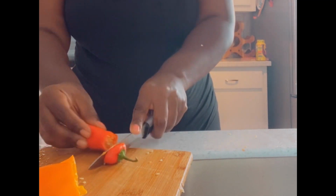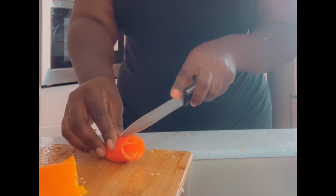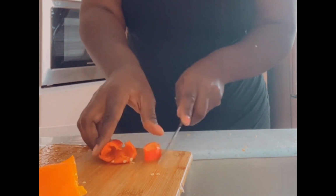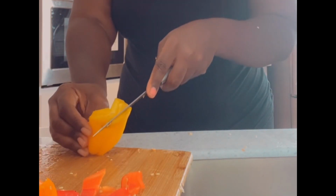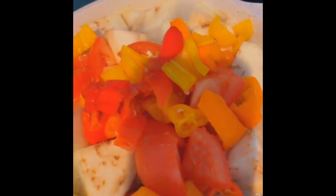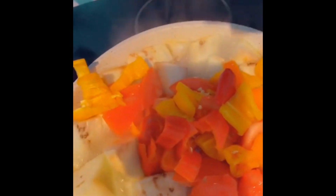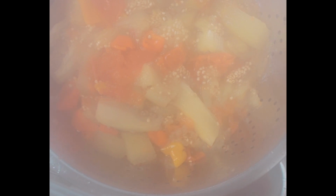I'm going to be adding other vegetables here, some peppers and non-spicy, just taking the seeds out and cutting them, and here they go right into the boiling water, mixing them with the eggplants that I had put in the water earlier. And here they go, boiling, sprinkling some salt, and there they go, ready, boiled and ready to be blended. Yes, I can't wait.